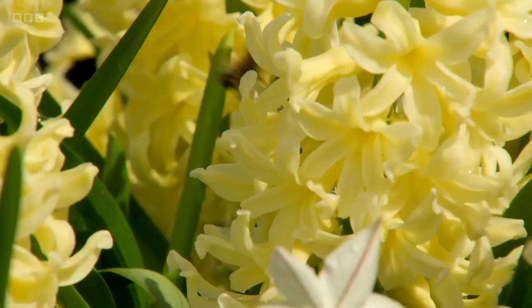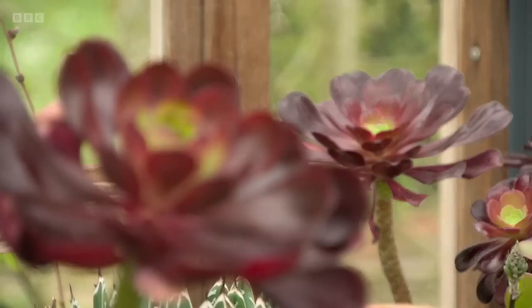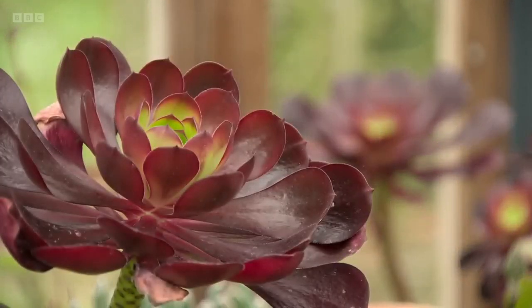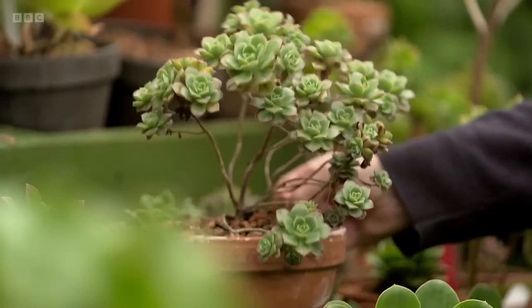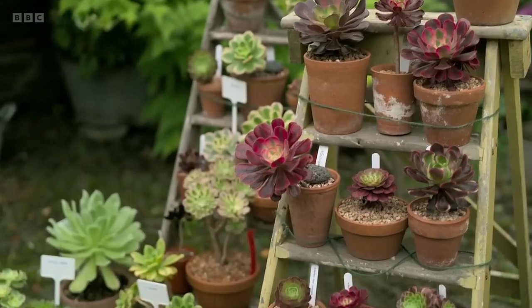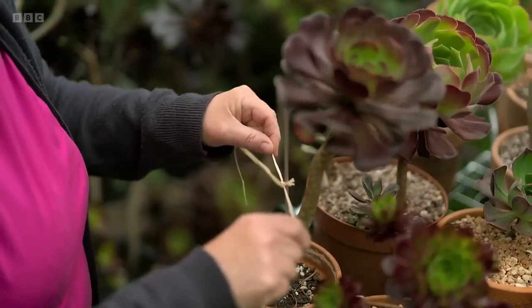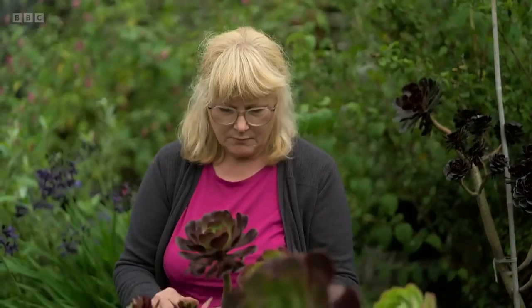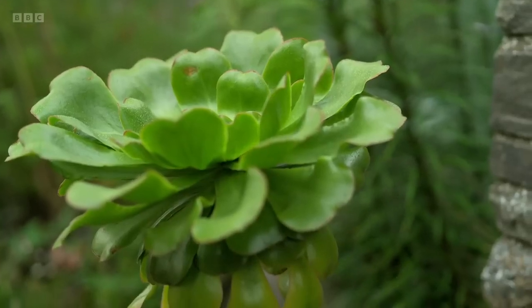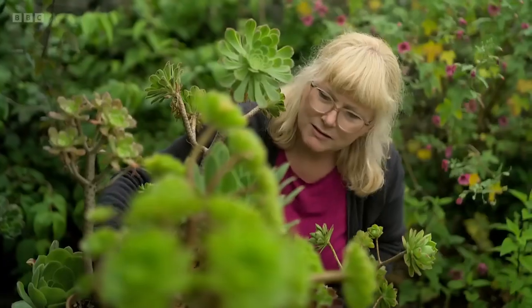Now, we're off to visit the garden of Melanie Lewis from Clun in Shropshire, who has a national collection of aeoniums. In the 1980s, a friend found one on a compost heap, and so I was presented with this plant and I didn't know what it was. And it took several trips to the library to find out that it was in actual fact an aeonium. And that's where the story started.